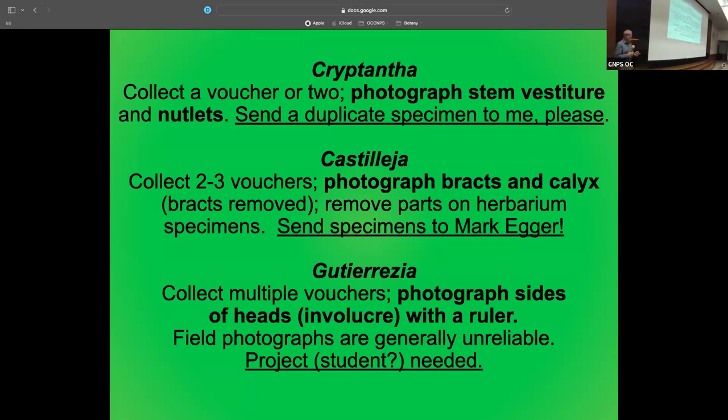And then Gutierrezia, I think this would be a great student project for a campus student who wants to do this. All right. So one of you students, if you want to do this, once you get it figured out, you can spend hours and hours in the herbarium and measure them and figure out what's going on with those two species. We think they're good species, they're just hard to tell apart.